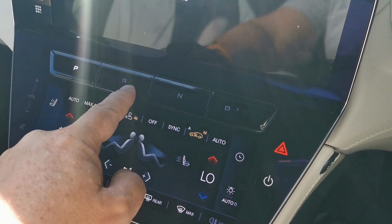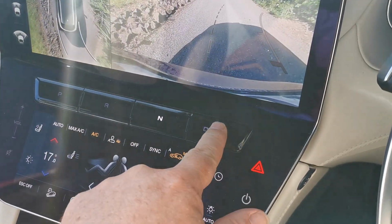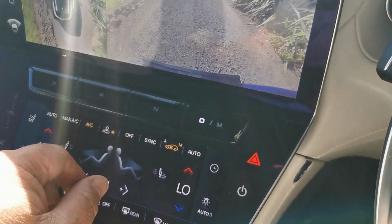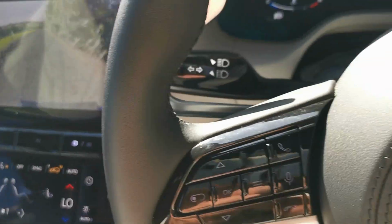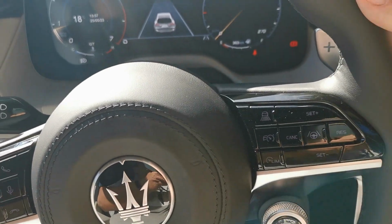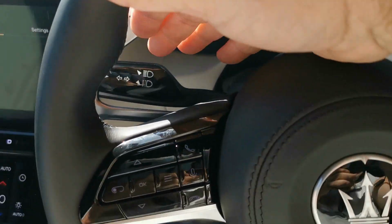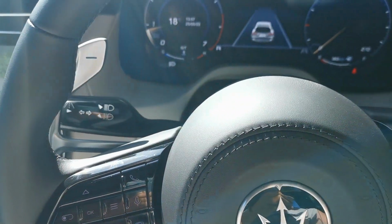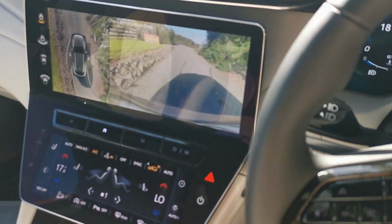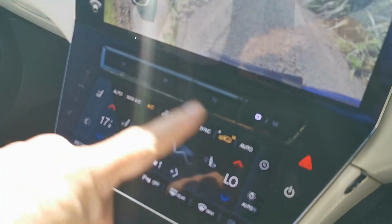So park, reverse, neutral and drive or manual. The other thing is, if you happen to be looking to do a three-point turn, in slow moving, the paddles turn into either reverse or forward, so you can nip across either way without having to go and select here.